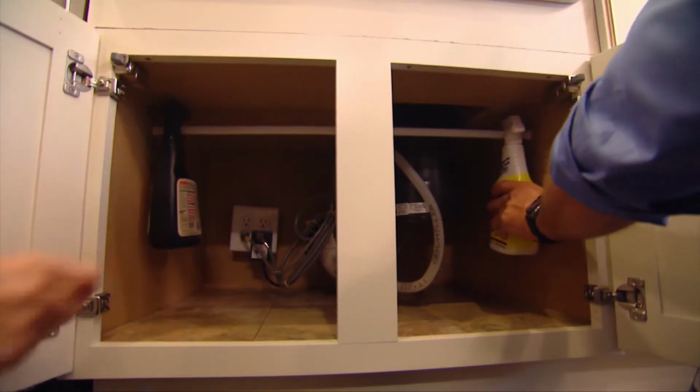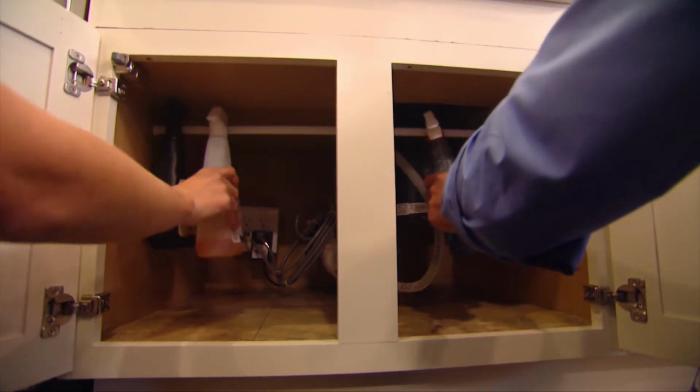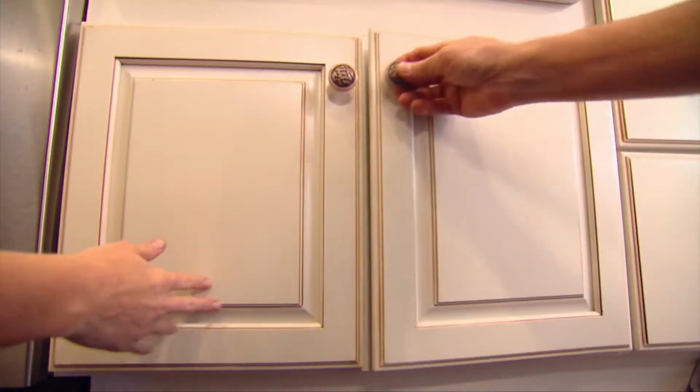You kind of have to tilt them a little bit, don't you? It's all right. I don't clean that often anyway. Well, that makes the dad proud. But if she did, she might like this simple solution from Joe.